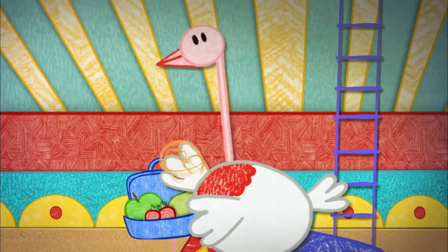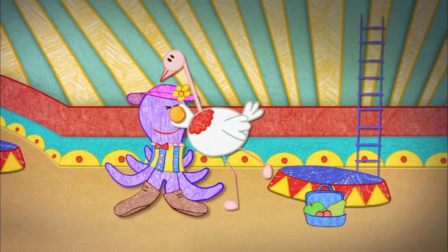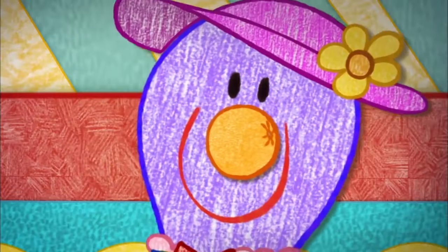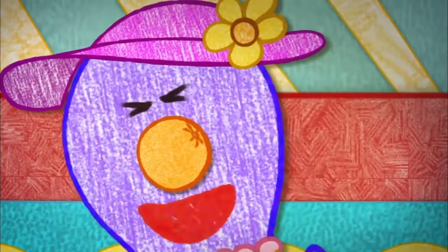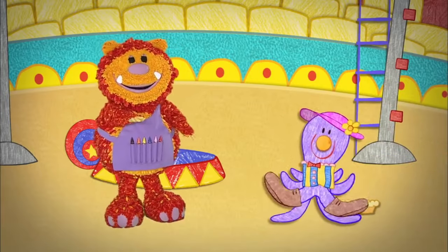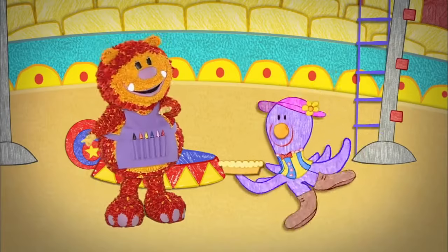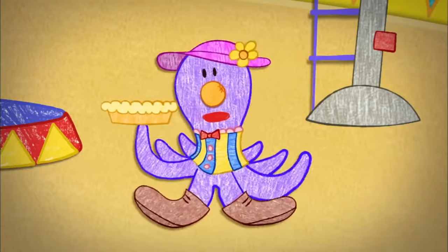With that, the ostrich found an orange and placed it on the octopus's nose. Perfect. And so the octopus with his stripy legs, giant shoes and orange nose became the funniest clown in the circus.